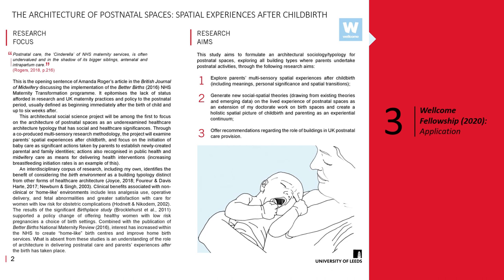The methodology for this research project is expanded and a bit broader than the one that I used for birth spaces, and it uses multi-sensory methods. So thinking more about what parents hear, see, smell and remember about all the different spaces where they start to care for their baby. So fingers crossed for this one.